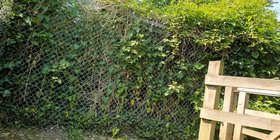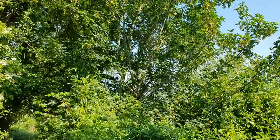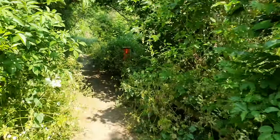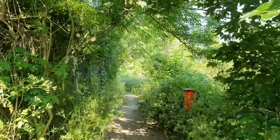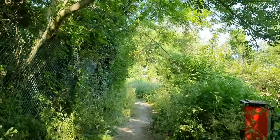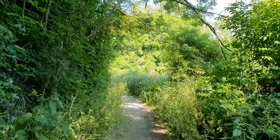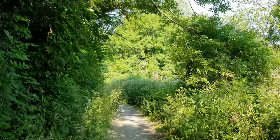Coming up to the stile now, and heading down the footpath, which is a little bit overgrown, to go underneath the railway line. This section ties in with my other vlog, my first one.